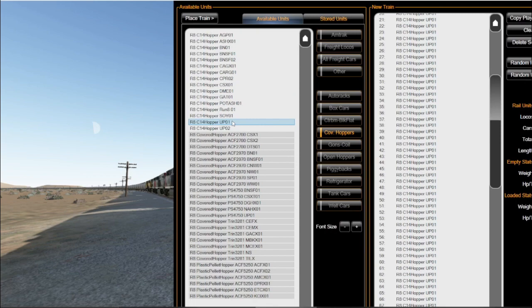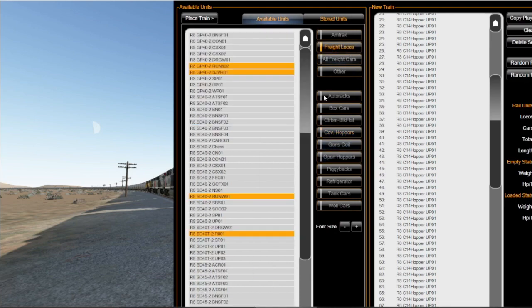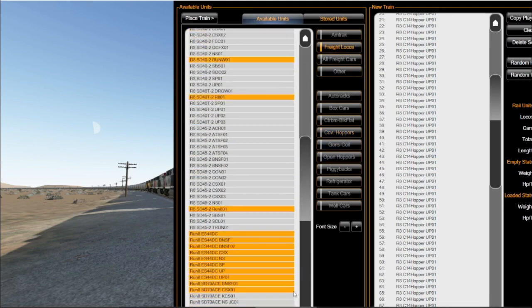Come on. Alright. So let's put another 5 units. Freight locomotives. 11, 12, 13. Okay. So now we got 5 more units.